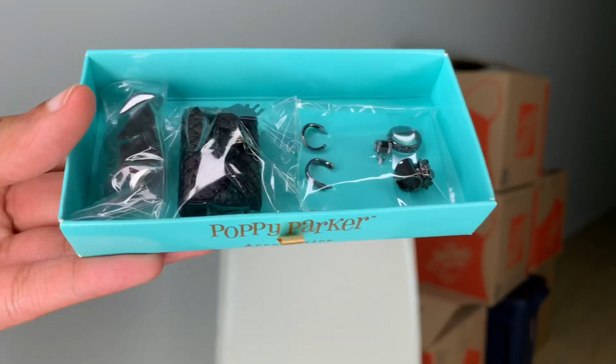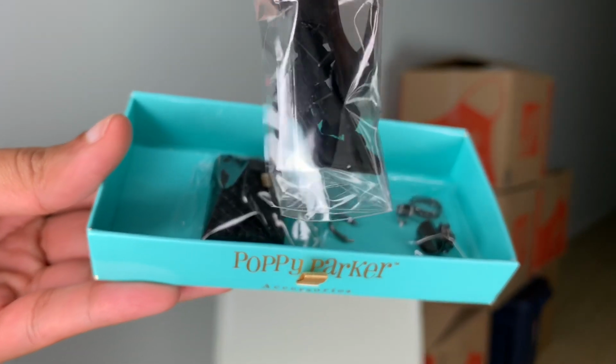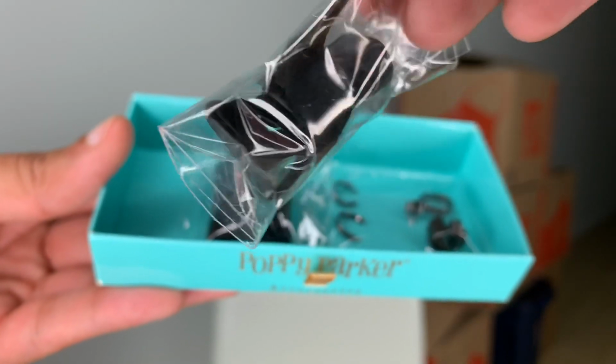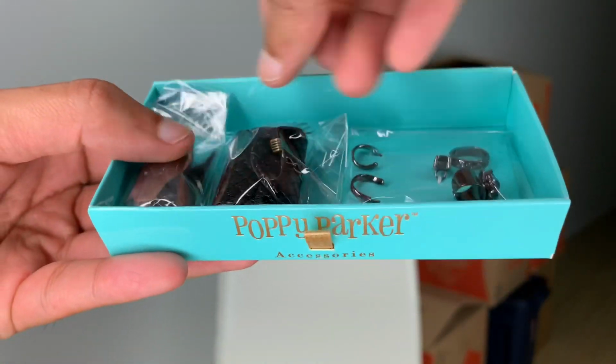1, 2, and 3. Oh, mama rama. Oh my god, look at these shoes. Okay, so these shoes are way up my alley, much more my style than the previous pair, I will say. They look like a beautiful pair of pumps here. I see some ribbon detailing, so I'm excited to open that up and see what that's about.